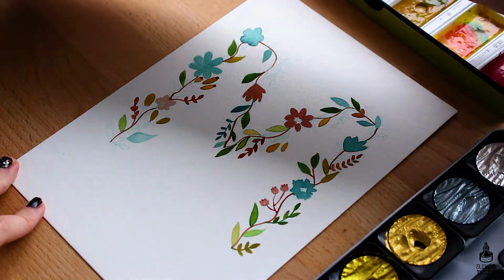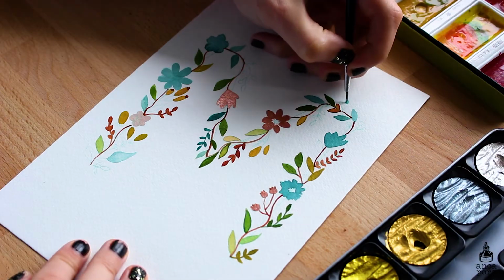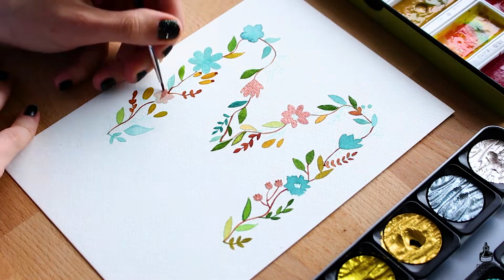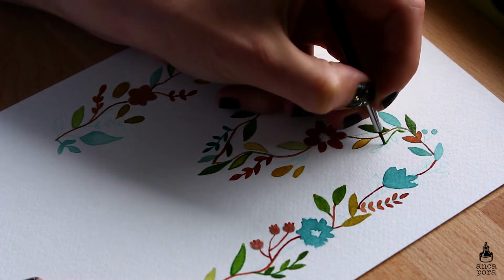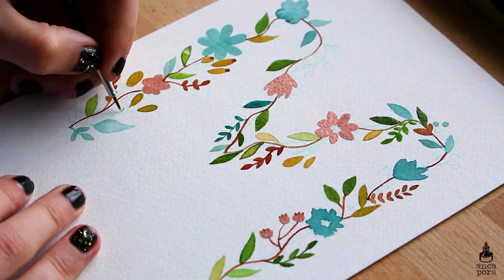I hope you enjoyed this speed painting. This is a kind of typography illustration. I haven't really done this before, but it's botanical, so it's really up my alley. I used my Kuretake Gansai Tambi for this illustration, and also the Finetec pearlescent color.